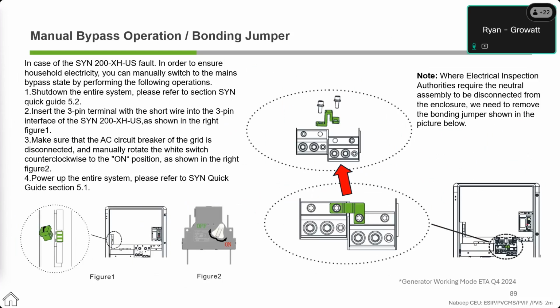There's a jumper that comes with the SYN, as well as a manual switch that's accessible from the front plate. If it was needed, that can be bypassed. And in the event something were to happen and you needed to get out to site and service, the customer could do this to make sure they ensure power with grid in the meantime. Again, not that we expect this, but I like to give you guys more information than less and just ensure you're prepared to give your customer the best experience.